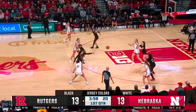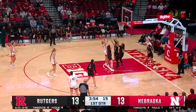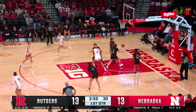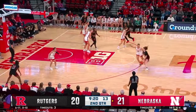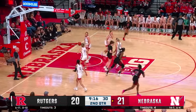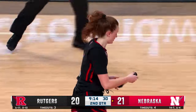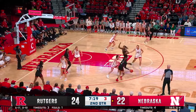See what kind of energy and effort they need to bring every day. Rutgers picked up full court out of the timeout. Nebraska breaks it. Good dish down low. And it drops for Jessica Petrie. Right into the hands of the defense. Herter with a nifty move and lays it in. Nice take by Jillian Herter, the freshman. Whatever the Huskers need from Jazz Shelley, she can do it.